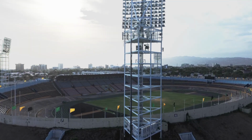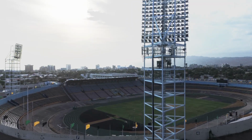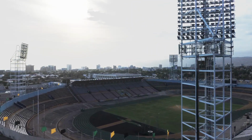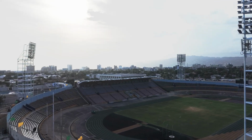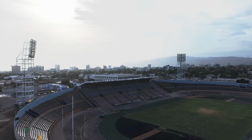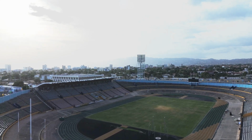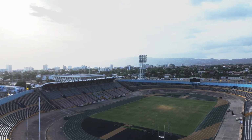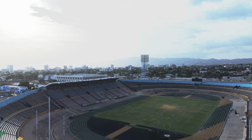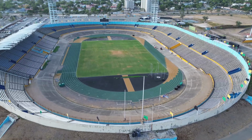In a significant stride for Jamaican sport, the redevelopment of the National Stadium at Independence Park is progressing steadily and promises to elevate both infrastructure and national pride. Announced on 16th of July 2025, Minister Olivia Grange emphasized the project's importance as a major investment in Jamaica's athletes and a symbol of robust UK-Jamaica collaboration.